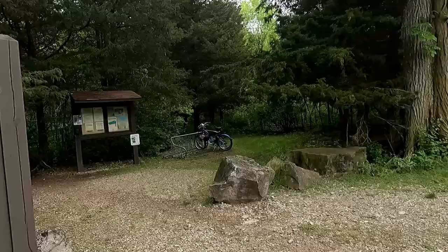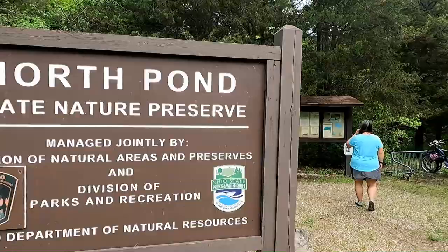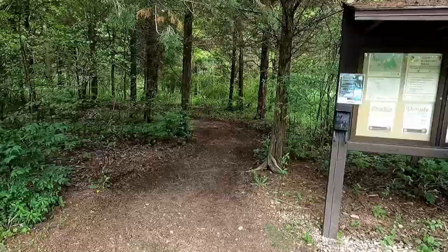Well, it's our third day here at Kelley's Island State Park. And just a couple more things that we're gonna get to do before we head home. Here we are at North Pond State Nature Preserve. It's part of Natural Area and Preserve, Ohio Department of Natural Resources. Let's go check it out.